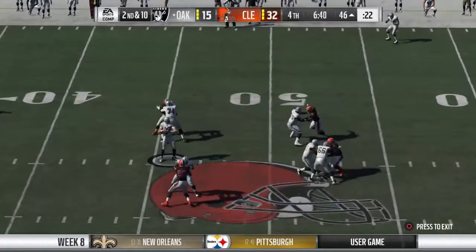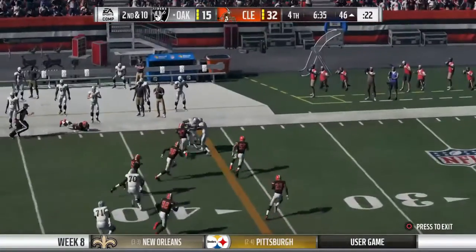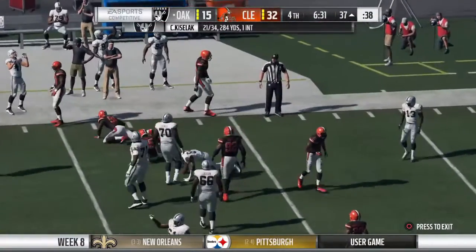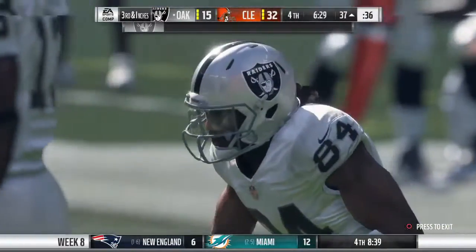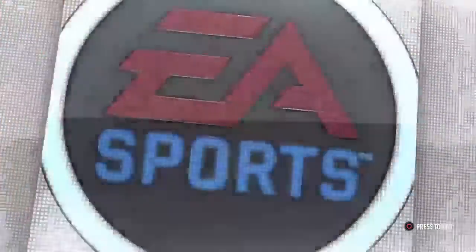To throw now on 2nd and 10. This one left side caught by Patterson. And able to break one tackle, but then quickly brought down. But a nice little gain. They'll wind up getting 10 back as that sets him up for 3rd down.